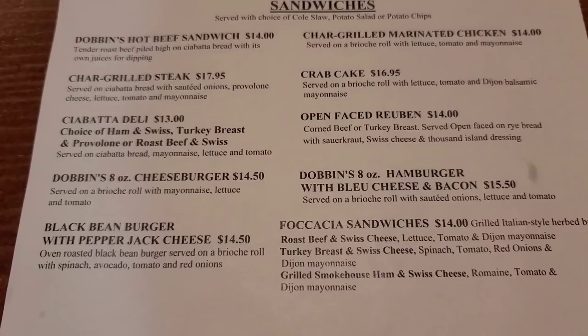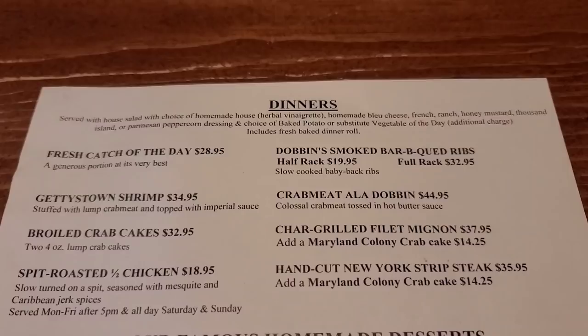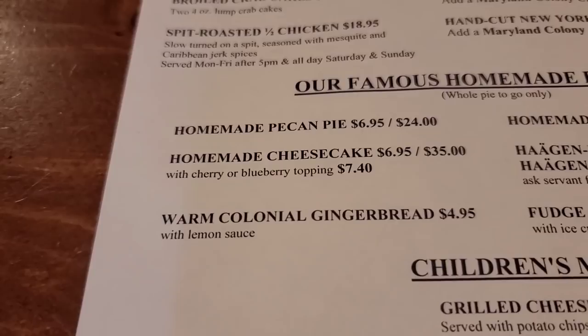Here's the dinner menu. Comes with a salad with your choice of homemade house vinaigrette and other dressings, a baked potato or vegetable of the day, and a dinner roll. Fresh catch of the day, shrimp, crab cakes, half a chicken, ribs, strip steak, New York strip. Our famous homemade desserts, apple pie, pecan pie, but this is the one. Warm colonial gingerbread with lemon sauce.